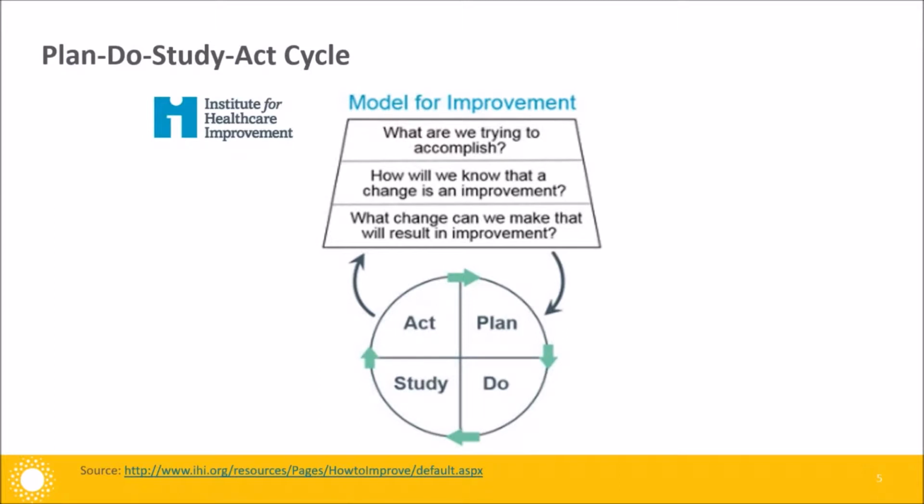So the PDSA cycle starts out with plan. So first you need to develop a plan to test the change. Secondly, the do, you have to carry out the test or your plan. And then 3, study it, right? Observe and learn from the consequences. And then 4, act. So determine what modifications need to be made to the plan and modify it. And then start all over again.